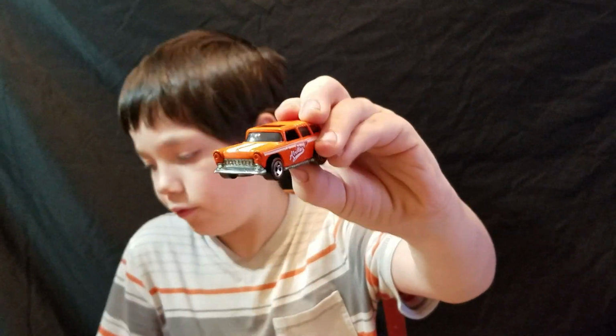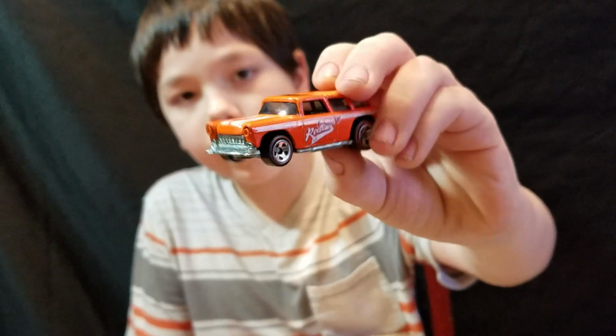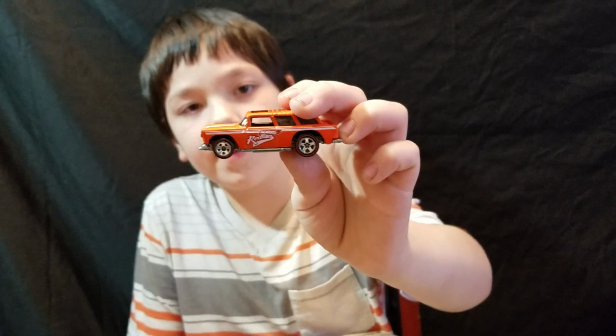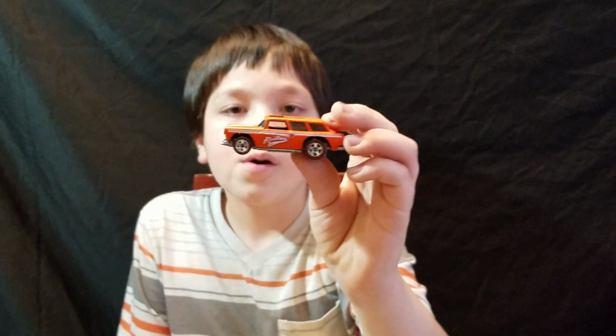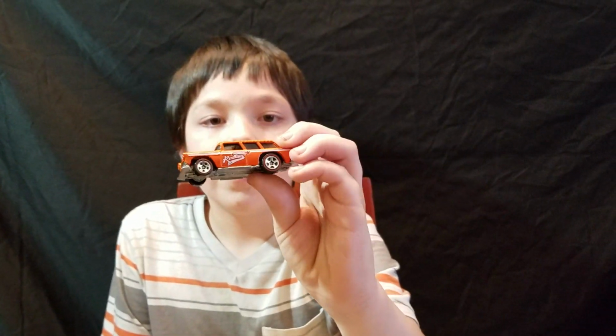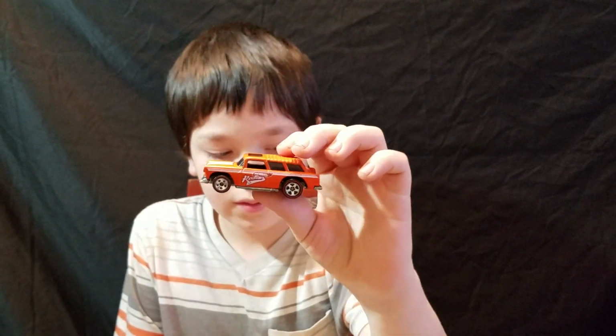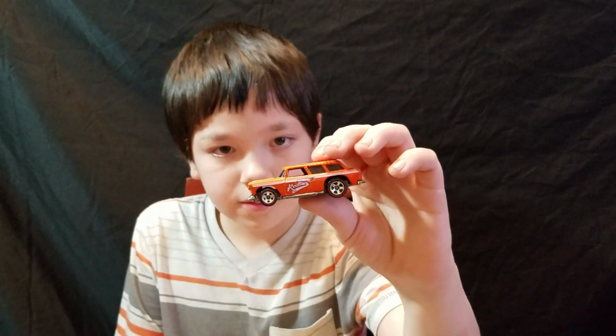Ooh. Oh, 55 Nomad. What's it say on the side there? Oh, that one says Red Lines. That's from like 2003, 2002, somewhere in there. Do you have this? Yeah, I have one. Yeah, there were four or five cars that year with red lines. It was a series that Hot Wheels put out. Hmm. That is a cool one.